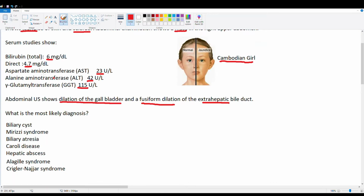Okay, so we have our serum studies here. Her bilirubin is elevated at 6, with direct of 4.7, so this is mostly a direct hyperbilirubinemia. Then we have an AST and ALT, really unimpressive. Maybe the ALT is a little high, but not really something crazy. And then we have GGT that's 115, so this one we're looking out for. GGT, of course, is our cholestasis indicator.